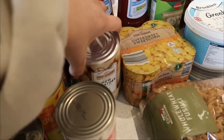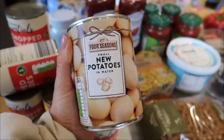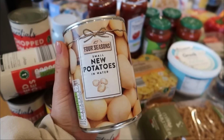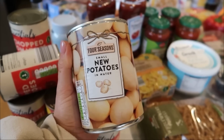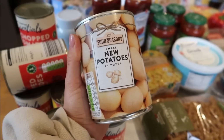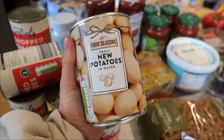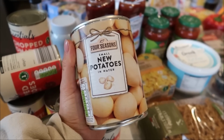And then if you don't know about these, they're the cheap new potatoes in water. I love doing 2 things with these. I either pop these in the Active Fry with Fry Light, salt and pepper and garlic, and have them as like little roasty potatoes. It's so easy and quick to do. Or I love to make a potato salad out of these. Because they're kind of like boiled already for you, all you need to do is chop them up, put them in a little bit of mayo with some spring onions and some seasoning.